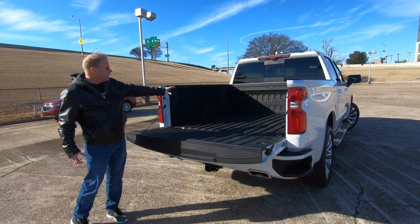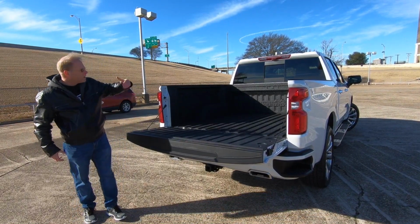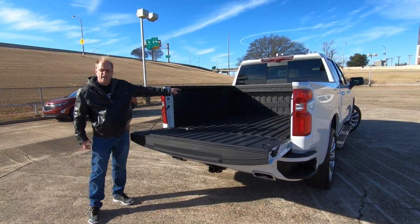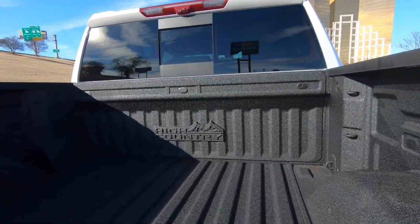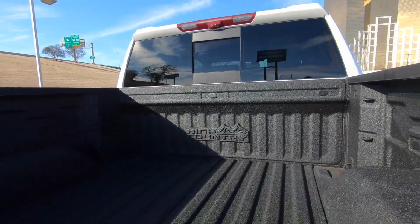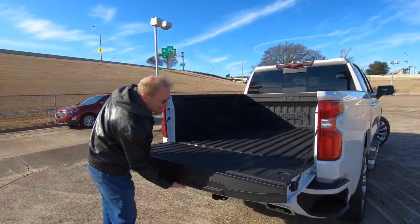Of course, as you already saw, Carrie showed you, you've got that High Country logo really all over the truck, including stamped into the bed here with the bed liner. A very nice feature there. People are going to know that you're driving around in the High Country truck.